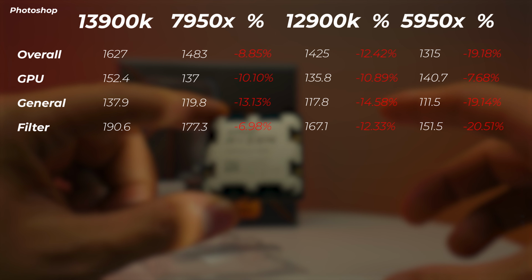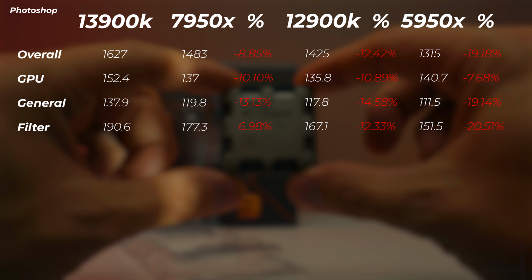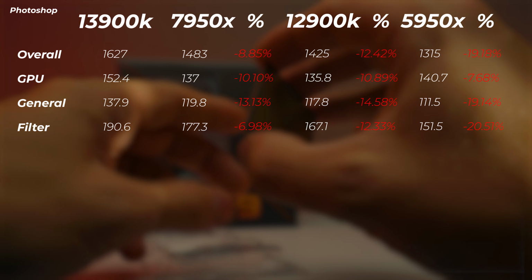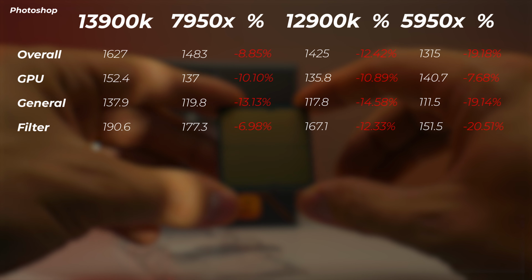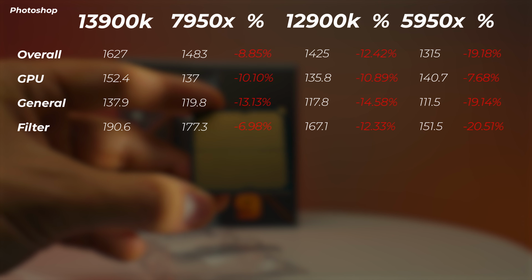Moving on to photo editing and Photoshop. The Ryzen 7950X is 9% slower in the overall score. The general score is about 14% slower, but we have gained about 13% since the 12th gen, 12900K. And the 5950X is about 20% slower than the 13900K.